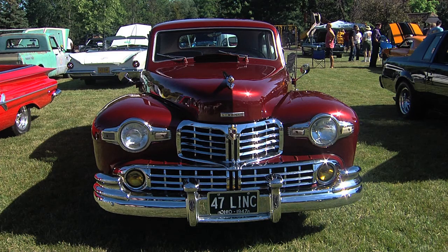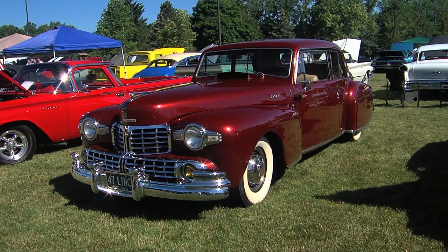Now, is this car any relation to Robert Young, the actor? Well, of course. Just kidding. Just kidding. All right, tell us about it.